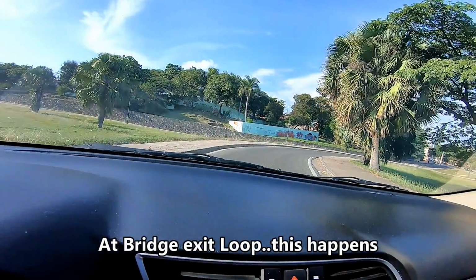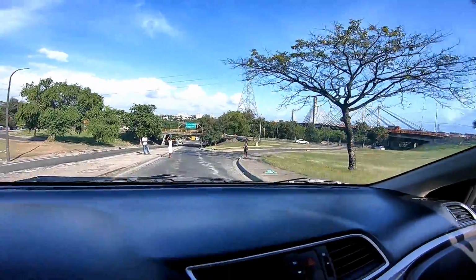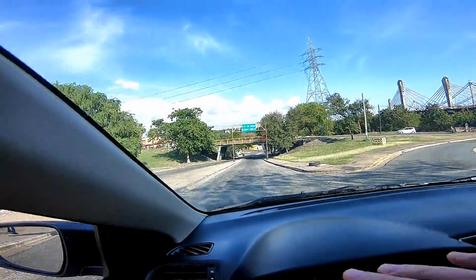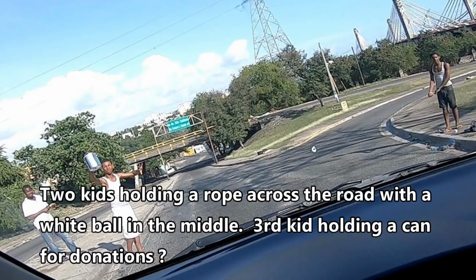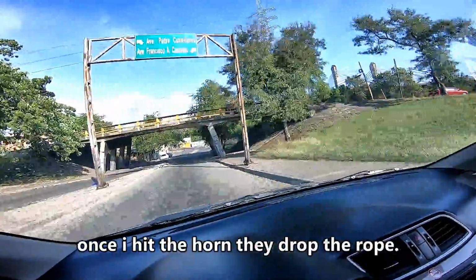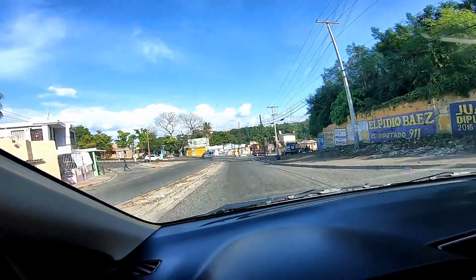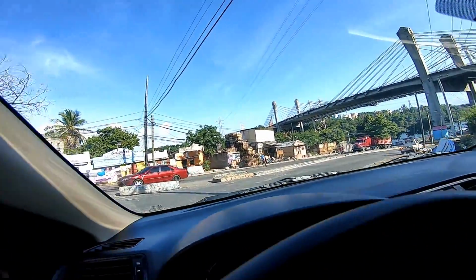Okay, that's where the huge traffic starts. Coming off the crazy road. What the heck is that? Kids trying to take a toll. With a rope across the road. 3 kilometers. Do you see that? That is crazy. That's the first time I've seen that. Rope across the road.